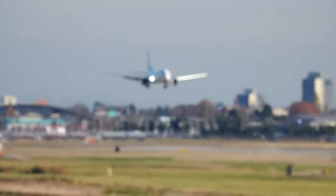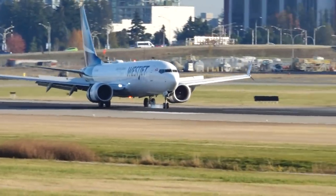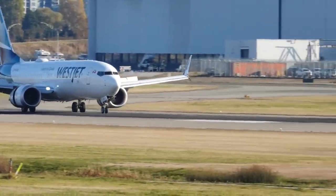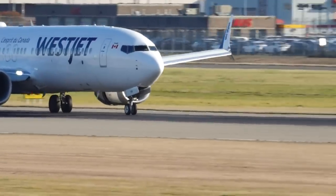Try again. Well, our camera's struggling strangely. I may have to adjust the focus. Change whatever the setting's on, I'll have to change it because it's not working. So, we have a bit of a technical problem here, guys. And I'll try to get it resolved as quick as we can.